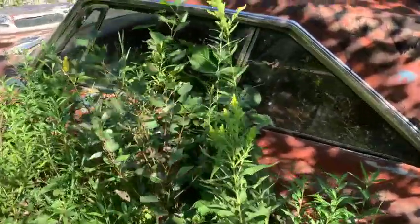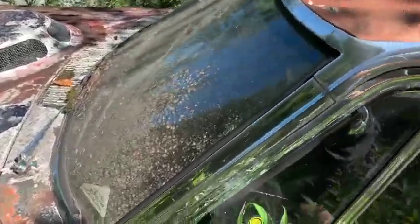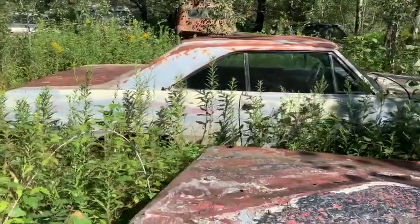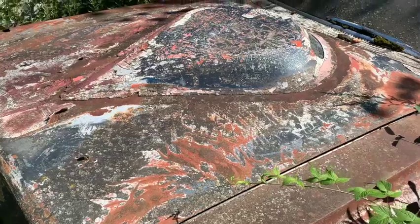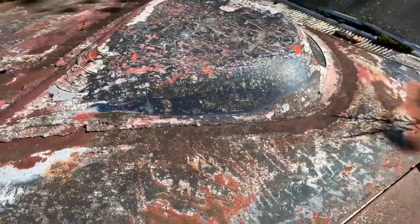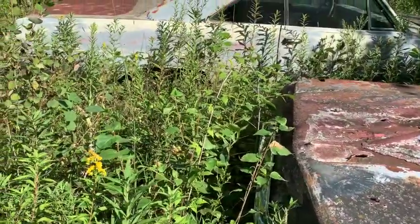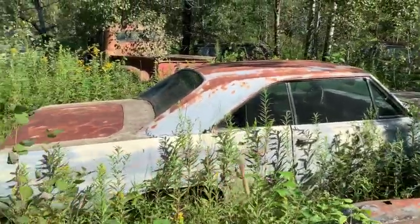Oh man, this one's been fixed up too. Somebody's fiberglassed the hood in on this one. Can't really get inside. There's another Dart. This one for sure looks like it was raced or something. We got the hood pins on it. Oh, that might be a fiberglass hood. I'd like to see if I could pop that thing open and see what's in there. Yeah, another Dodge Dart right there.